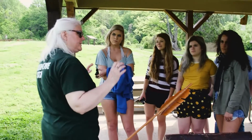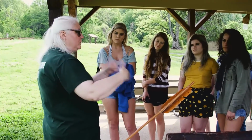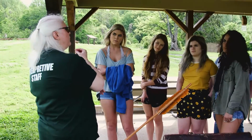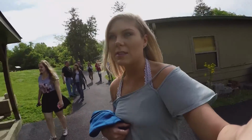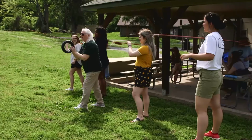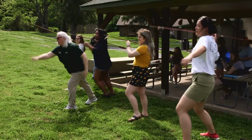The point of this game is to throw the spear while the wheel is rolling. You want to throw it to where you think the wheel is going to land, okay? So I'm about to spear throw, and I'm gonna be good at it because it's in my blood. All right, get set, and go.